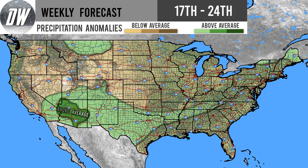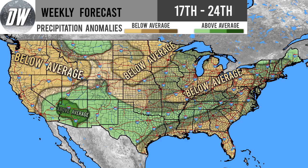Now, we're about to get into the many areas that are expecting to see below average precipitation and drier than normal conditions, and then just after that, we're going to get into our temperature forecast. Alright, so as you can see, there's 3 different areas of below average precipitation as well. One up there for the Northwest, including some of the Central Rockies. One up there for the Midwest from Nebraska through the Dakotas and Minnesota. And then one there that extends from some of those Great Lakes states and then down through into the Gulf states and the Southeast states as well.